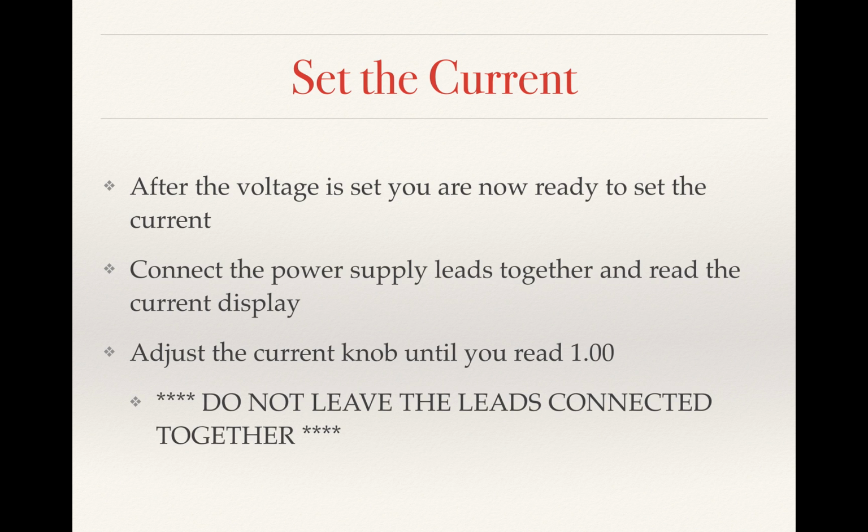Now, shorting the leads is just a quick thing that we do to adjust the current. You should immediately disconnect them. Besides, they need to be disconnected to be connected to your circuit anyway. But the point I'm trying to make here is, our power supply has current protective circuitry inside that is going to prevent damage to the power supply.